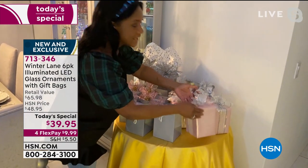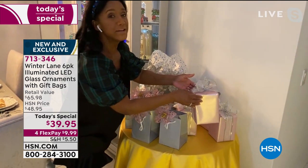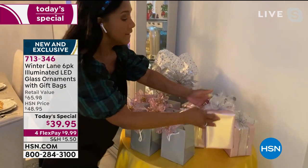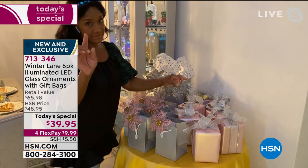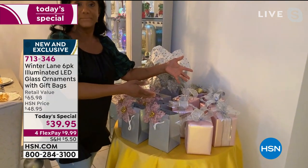You're getting six of the boxes that now you can choose to gift wrap. If you want to gift wrap and put a beautiful bow on it, what an incredible presentation you're going to have for your friends and family. Six of them. And when you wrap gifts, this is just a little tip from your holiday home BFF, they become decorative items in your home.